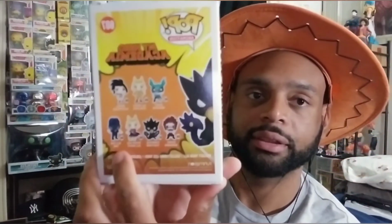This is the new line of My Hero. It has Izuku Midoriya, All Might as a teacher, Momo. See these names? I'm hard pressed to pronounce them. This is Jiro. Let me see, Iida? Yeah, Jiro. This guy I have right here, Silver Age All Might, and All for One. So I got a few of these. I'm gonna try to see if I can collect the whole line of this also. I'll show you how this guy looks. I might not even say the names because I'm so horrible at them.